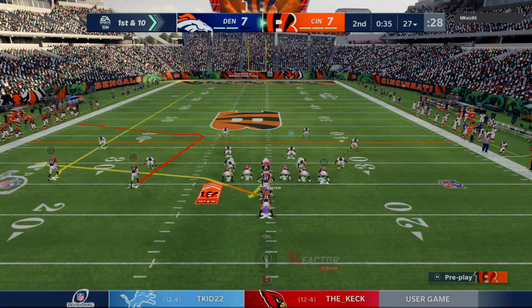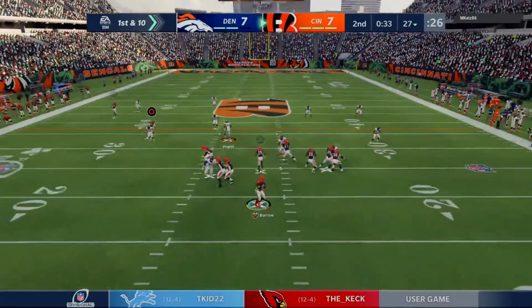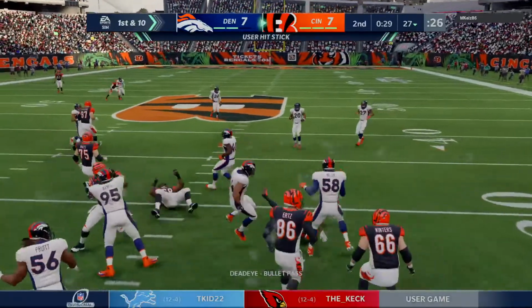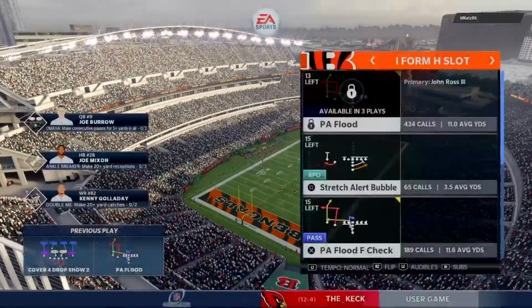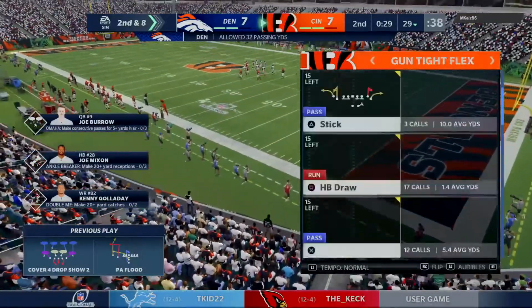Yeah, still time to make something happen, too. A couple completions, you string them together, could get into field goal range. Let's see what happens. He'll drop this one down to Mixon. Now the Bengals going to use the first of their timeouts, as the clock will stop with just under 30 seconds to go in the first half.